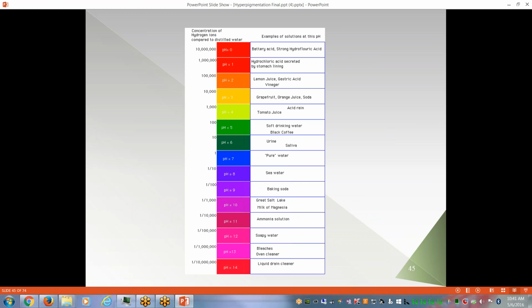I put together this chart. I found it really interesting. I like to go to the drugstore and get some pH strips and test different products. You would be shocked at some of the products that are over the counter. For instance, a lot of the soaps that they have for acne, they're way up on the scale of a 12 or 13, where bleaches and oven cleaner are listed. They're very alkaline, and they're very irritating to the skin.